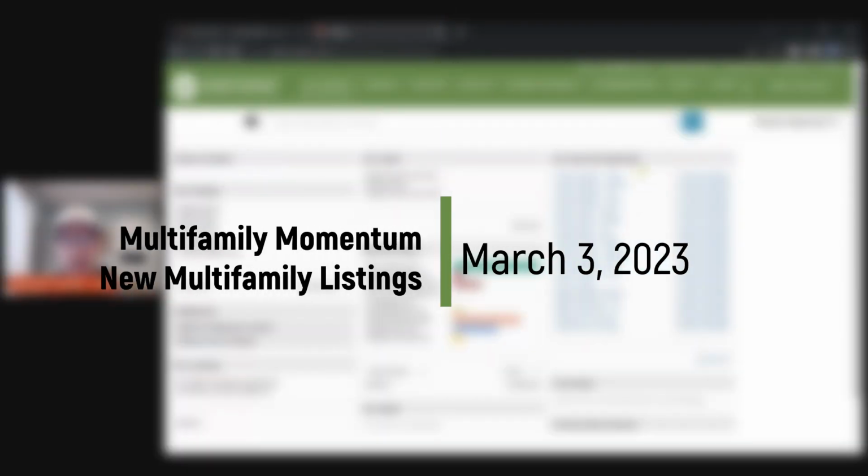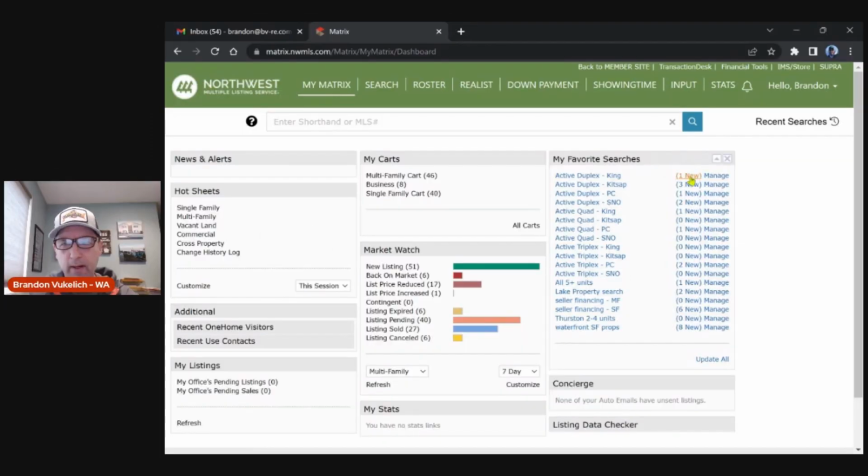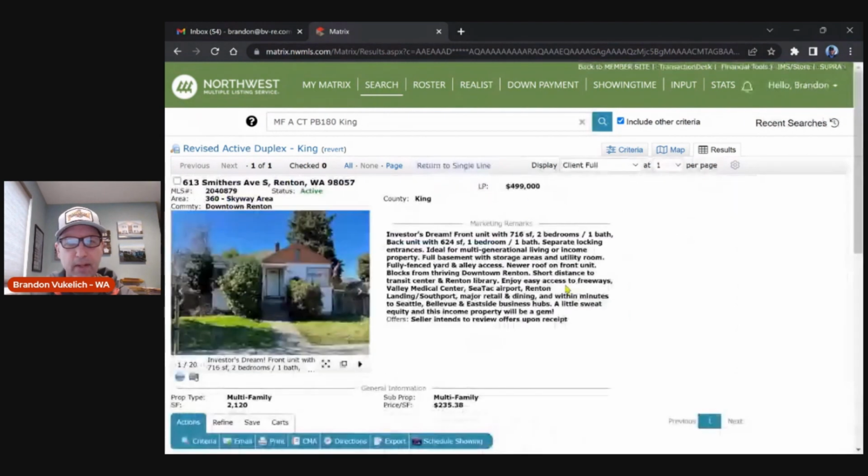Brandon, we're checking out the new listings that are back on market, and we've got a few to go through. Let's start with the duplex in Renton, King County, $499. That seems kind of cheap, so let's check it out. Yeah, it's not what I was thinking.